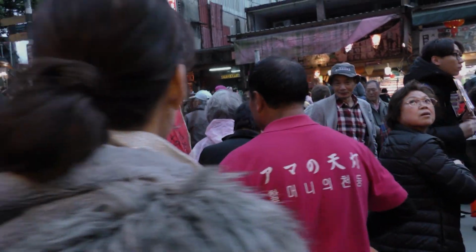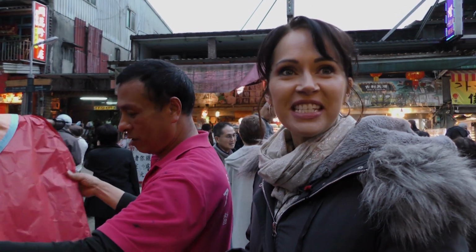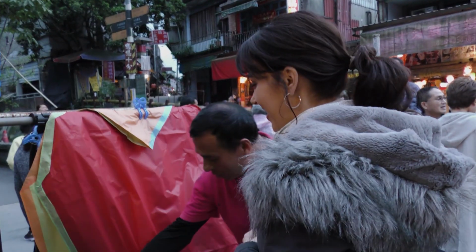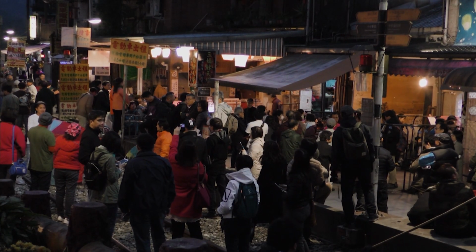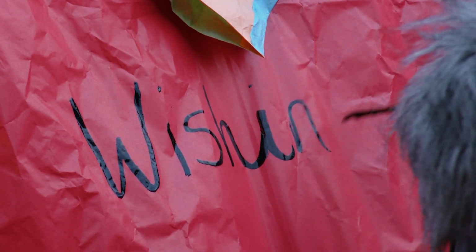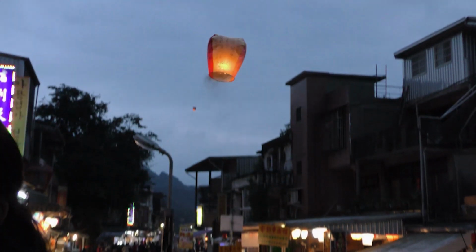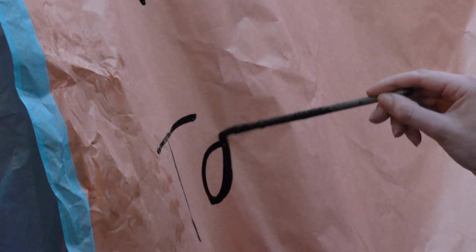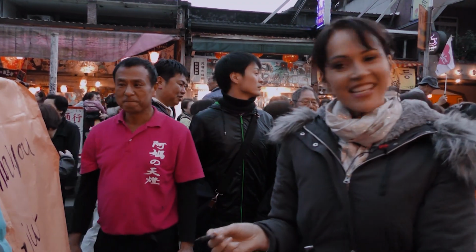It's very busy out here. Great, thank you. This will do. Oh, there's loads of bangs. It's very noisy. There's a real buzz. So many people here. Okay, the pay here. Thank you. Okay, right. The pressure's on. Everyone covers their lanterns with messages of good luck, hopes, dreams and wishes. There we go. I think that says everything I want to say.